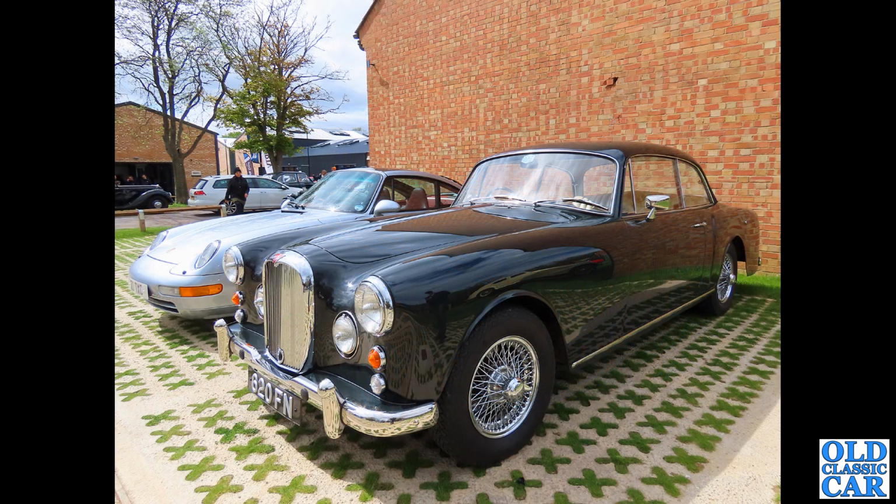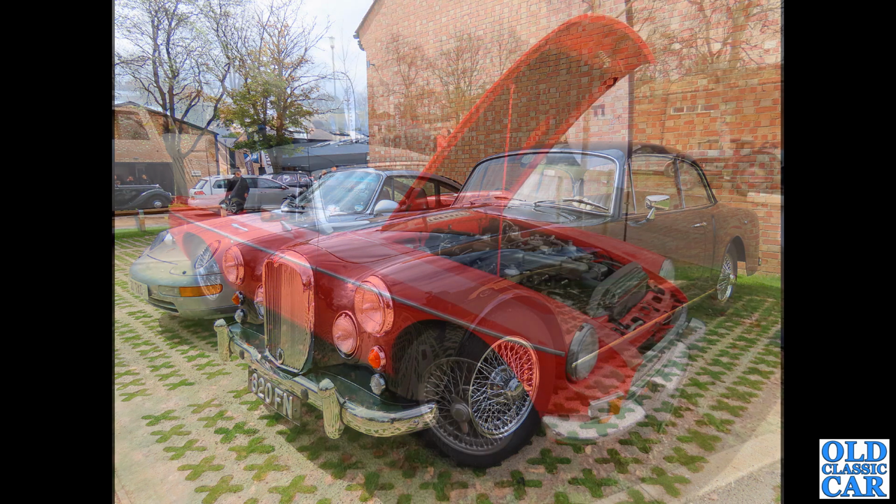What a beauty here we have now, and this is an Alvis, very, very smart, the Alvis TD21. And if you like your old Alvises, please check out the video I did a little while ago where I visited an Alvis specialist and had a crawl through his barns where he had some incredible survivors of cars just like this one.